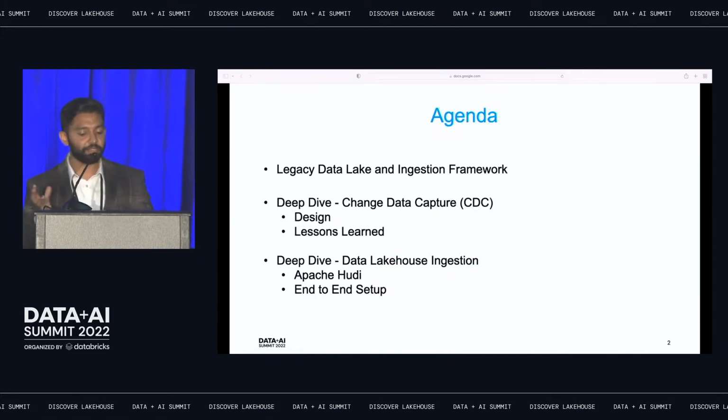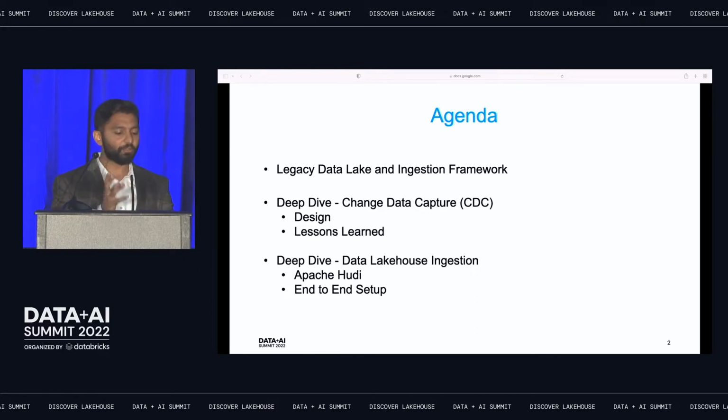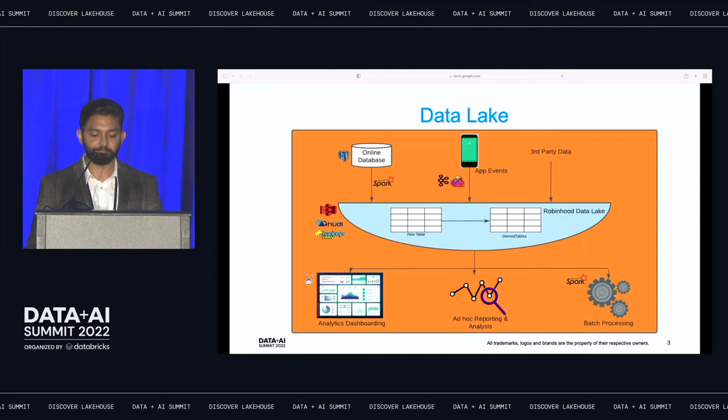So this is the agenda. We'll follow the talk in 3 sections. First, we'll talk about the original data lake and the original ingestion framework that we started with. Next, we'll walk you through the design choices we made and the lessons we learned while using change data capture paradigms. And then Balaji will deep dive into how it all ties up with Apache Hudi to form the near real-time Lakehouse. So this is a 1,000 feet overview of how all the data moves, or a lot of data moves, at Robinhood.